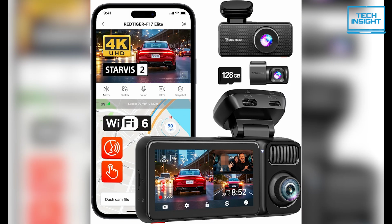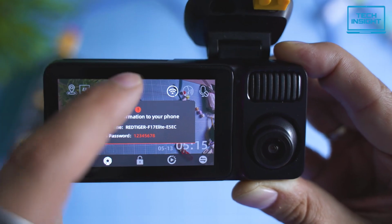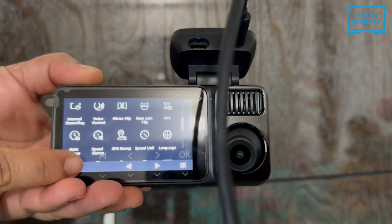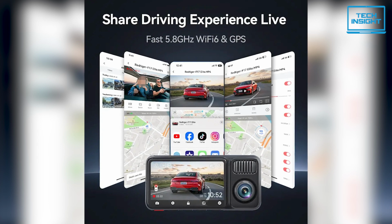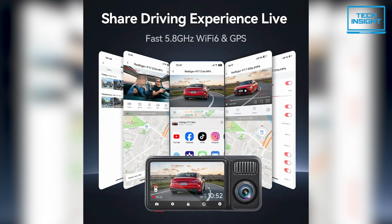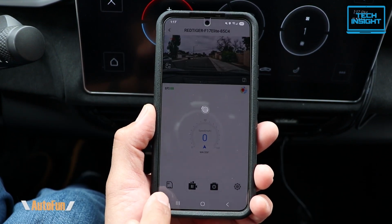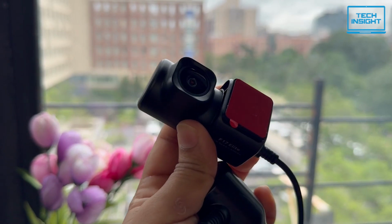The 5.8 GHz Wi-Fi 6 on the F17 lets you download videos fast, up to 30 megabytes per second, straight to the Redtiger app. Way faster and more stable than most dash cams using older Wi-Fi bands. It also comes with built-in GPS, so every clip is tagged with your speed, route, and location, and you can view it all on a synced map through the Redtiger player. Whether it's for road trips, incident reports, or insurance, this feature is gold.